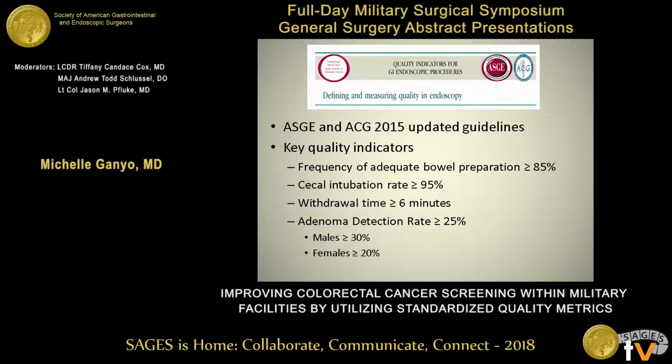The performance quality of screening colonoscopies can vary amongst endoscopists and be a challenging objective to measure. In 2015, the American Society of Gastrointestinal Endoscopy and American College of Gastroenterology Task Force on Quality in Endoscopy released updated guidelines on measuring quality in colonoscopy. Included were a number of recommended metrics with benchmark goals that serve as measures for endoscopist performance.